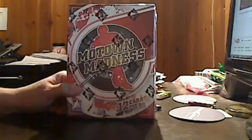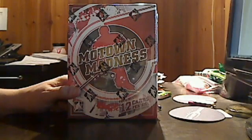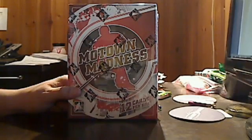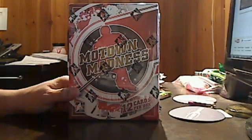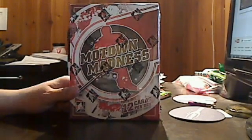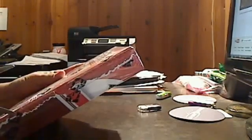So I have got a fresh, hot off the press box in my hand right here. This is a one pack per box box. There's 12 cards in this pack, okay? Out of 12 cards, you're going to get 5 base cards, 4 autos, 2 game used, and 1 manufactured patch card, a Patch of Honor insert card. So there's a lot of bang for your buck in here. Let's go ahead and get right to it.